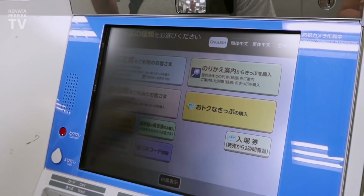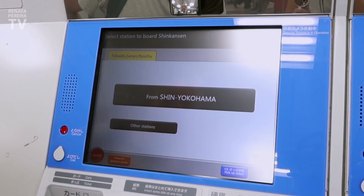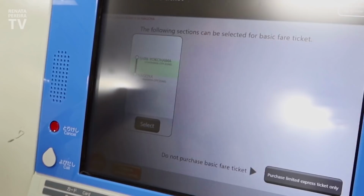English. Welcome. Please select a ticket type. Let's go non-reserved. It's cheaper non-reserved. From Shin Yokohama. Tokaido Shinkansen. To Nagoya. Please select a section for the basic fare ticket. Well, we've got no option, this is it.